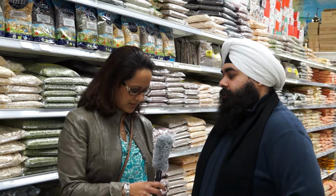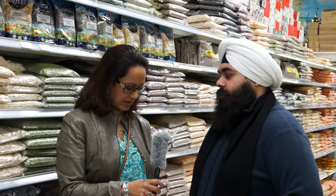Now, one of the things that there is a lot of in an Indian store is the variety of flour. Variety of flour and variety of rice. Of course. I mean, you can go to your supermarket chain to buy the standard flour and maybe one or two varieties of basmati rice, but here I see that there's tens of different types of varieties of rice.